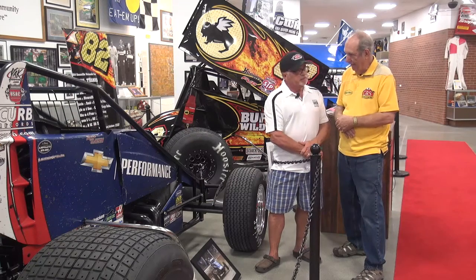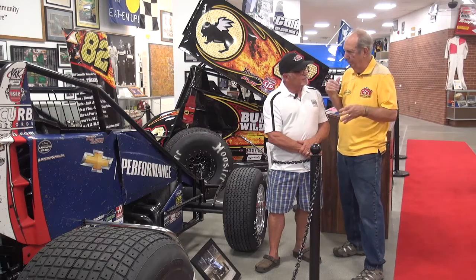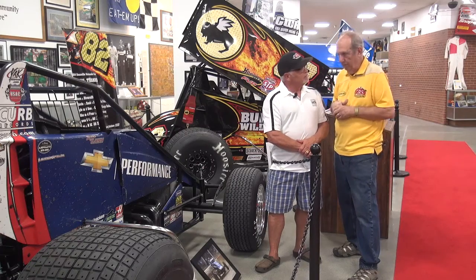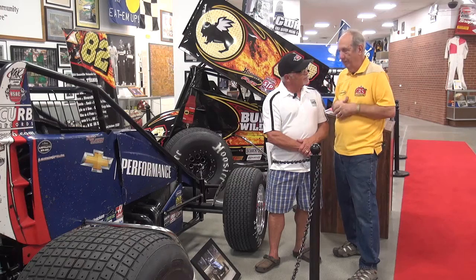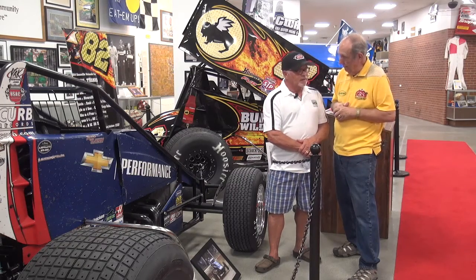I so enjoy the non-wing. To me, it just brings back so many memories of years ago. And of course, when USAC comes to town, usually at Lakeside, I really enjoy going out and watching those races. But man, them guys, they hang them out so far. They do. When they go into the corners sometimes, you just have to think the transition had to be difficult for him. But there again, it shows the talent that the guy had to be able to change over.